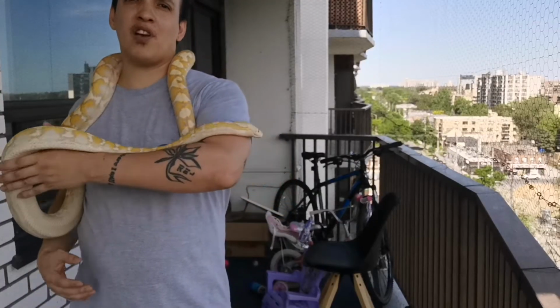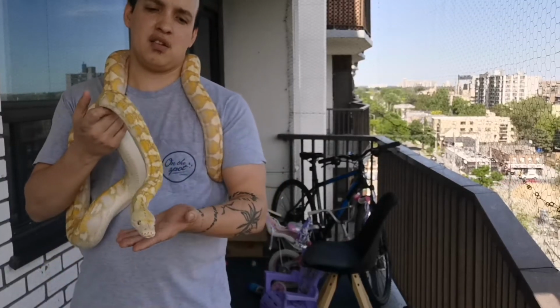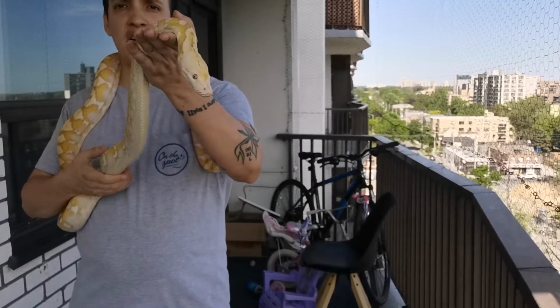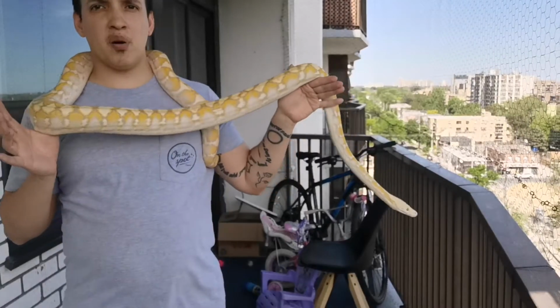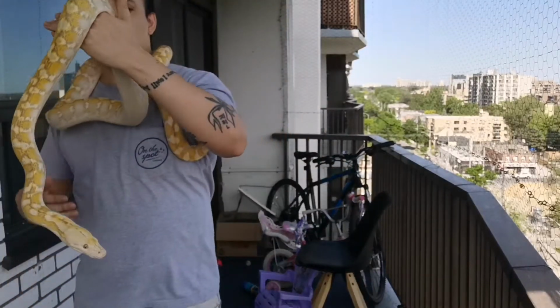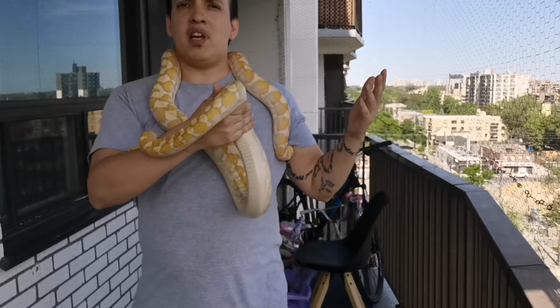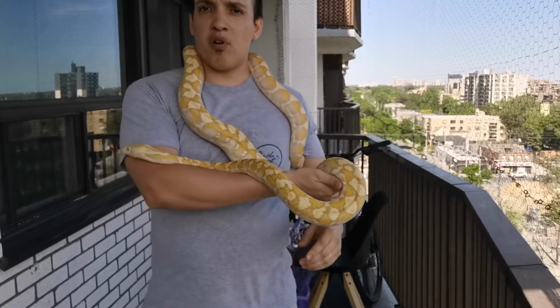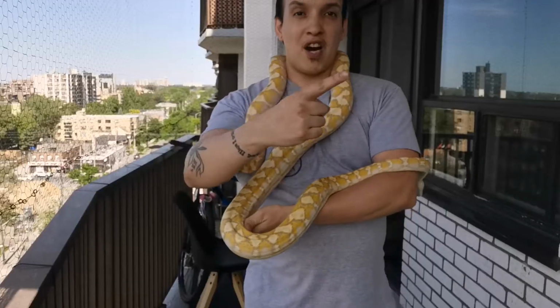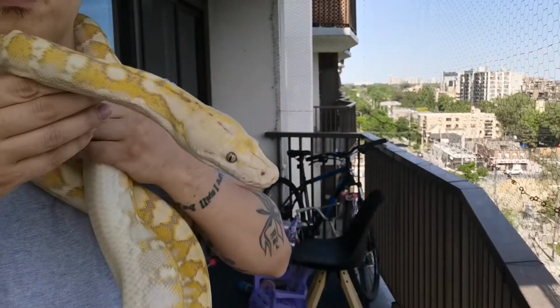So first up we have Hercules over here. He was born in 2016 and he is a 75% Super Dwarf. He is a purple albino and he was produced by Chuck Royale at Serpent Exotics. I went into more detail in one of my earlier Super Dwarf videos, which you can check out right over here, hopefully, I think. Okay, well, let's take a better look at him.